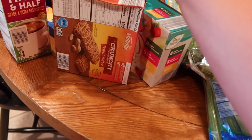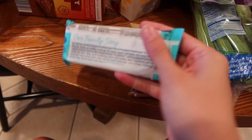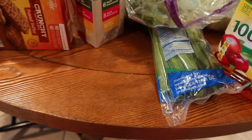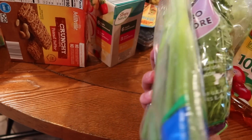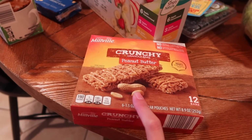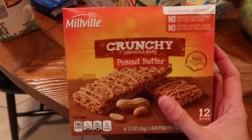Yeah, that's new. I really like these granola bars from Aldi. They are refrigerated. It's called a perfect bar. They had a coupon where if you bought two, you got like a dollar off. So those have to be refrigerated. I got cilantro and green onion. Also got these granola bars with my kids being home. You know, they want to eat. So I got these for them.